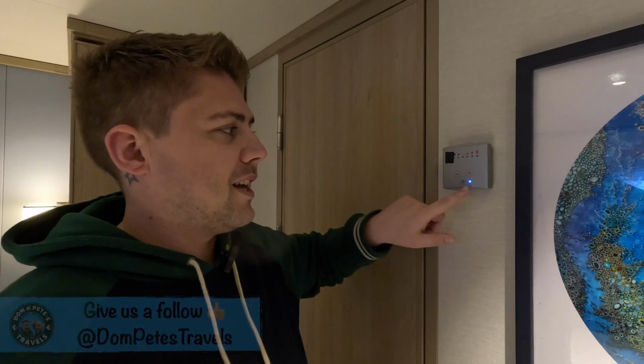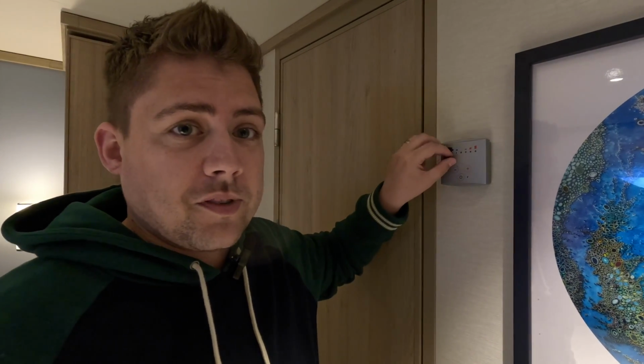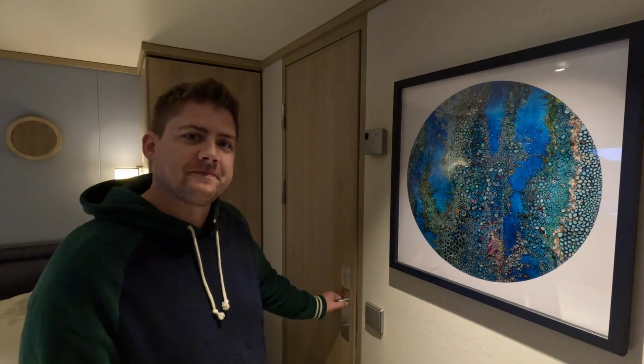You can have it warm or cold, and more importantly, if you like us and it's too warm, you've got a nice boost button right here. And you'll notice that it goes blue to let you know that you're boosting. As we've explained already, we put some electrical tape on here because the lights can be annoying at night, but just bear that in mind. So moving on, we are going to go into the bathroom now.